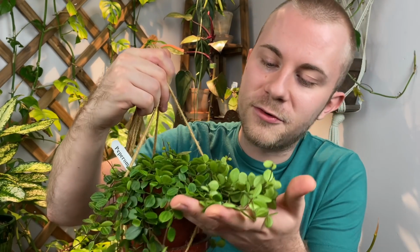You really do want to give them prime real estate, because in a couple of years' time, you're really going to have a nice full plant. And I'm psyched to watch this one grow over the next couple of years. Sorry, I'm realizing I'm just kind of oogling over my quadrangularis, but I love it. So can you blame me?